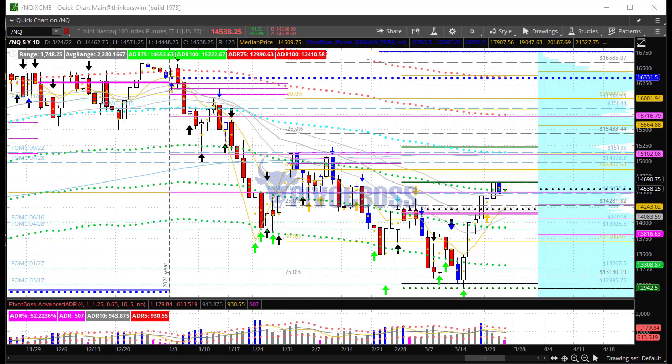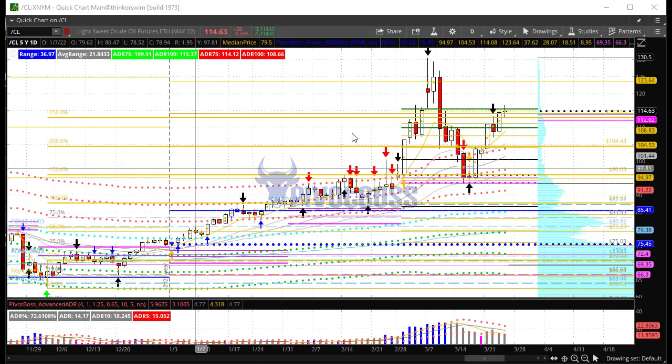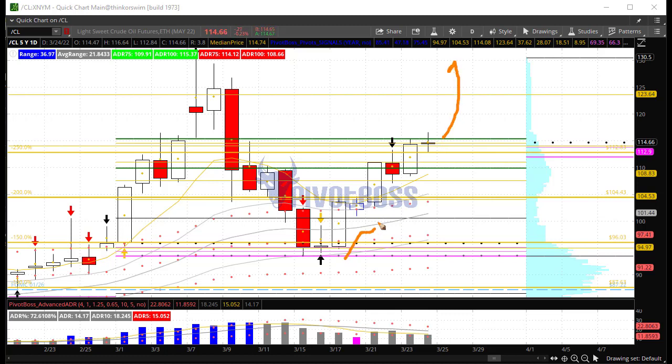Let's take a look now at crude oil. Crude oil here continues to push to new highs. 116 is the high today. Above 116 begins to open up that upper half here, but you can see uptrending market so far.